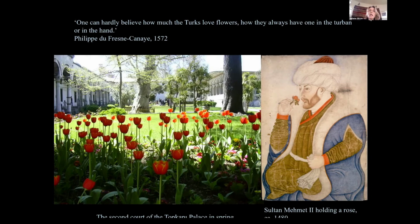and travelers and visitors to the capital and elsewhere in Turkey remarked on this love of flowers. And so I just pulled out one particular quote from this individual, a Frenchman called Philippe Dufresne-Canet, who was there actually after the period of Sultan Süleyman in 1572. And he remarks on how one can hardly believe how much the Turks love flowers, how they always have one in the turban or one in the hand. And so I chose this painting for you of Sultan Mehmet II, delicately holding a rose up to his nose to smell the scent.